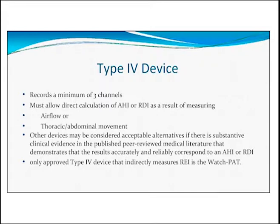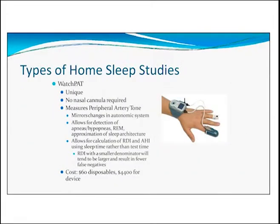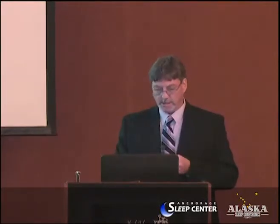the WatchPAT. And the WatchPAT's unique in that this is actually, as shown, sits on your wrist. There's no airflow cannula, and it actually measures peripheral artery tone. And then that peripheral artery tone mirrors changes in the autonomic system such that the detection of apneas or hypopneas, REM approximation, and sleep architecture, and it allows a calculation of the RDI and AHI using sleep time rather than test time. These are used in a lot of dental offices where I see them, and I don't know about the rest of the country, but that's where I've seen most of them come from when I see reports from these.